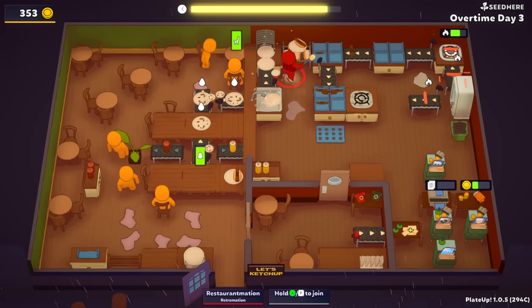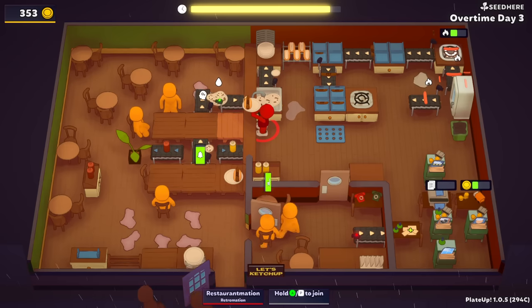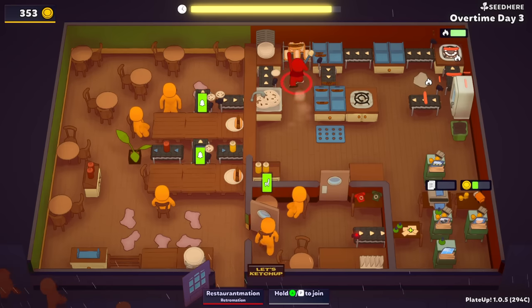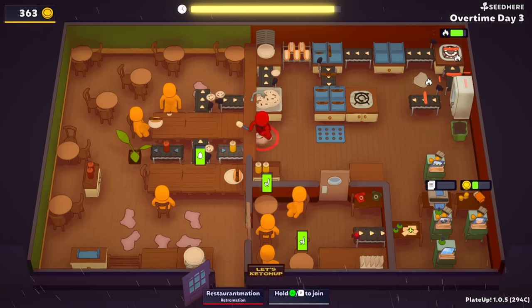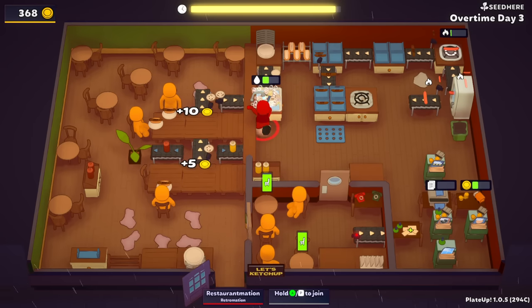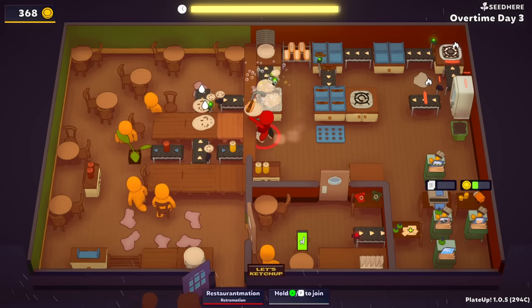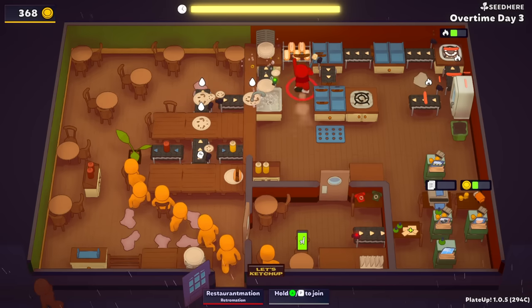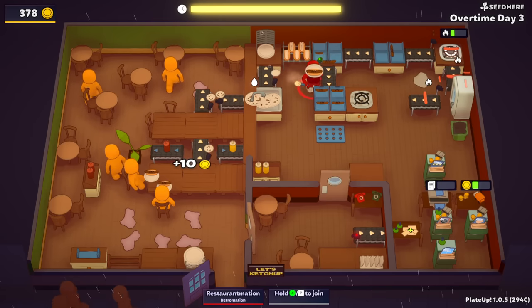I wouldn't mind an extra stack of plates, like retooling it so we have another stack of eight. I'm trying to think how auto plates would make things go. Would it help us? I don't think it would. Okay, I think we're getting to the last customers here.